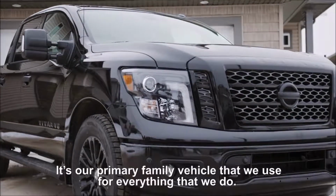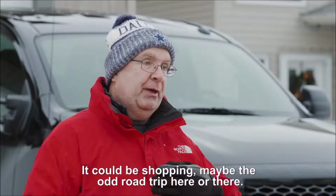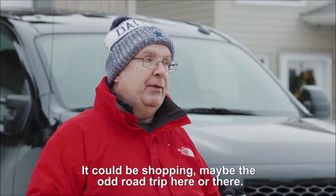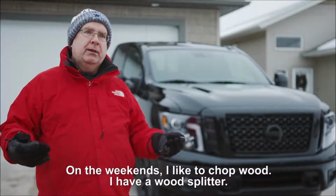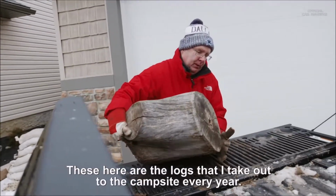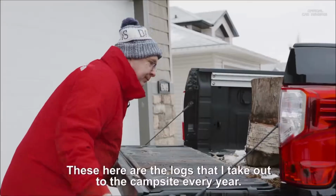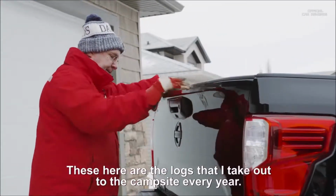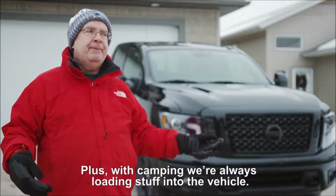It's our primary family vehicle that we use for everything that we do. It could be shopping, maybe the odd road trip here or there. On the weekends, I like to chop wood. I have a wood splitter. These are the logs that I take out to the campsite every year. Plus, with camping, we're always loading stuff into the vehicle.